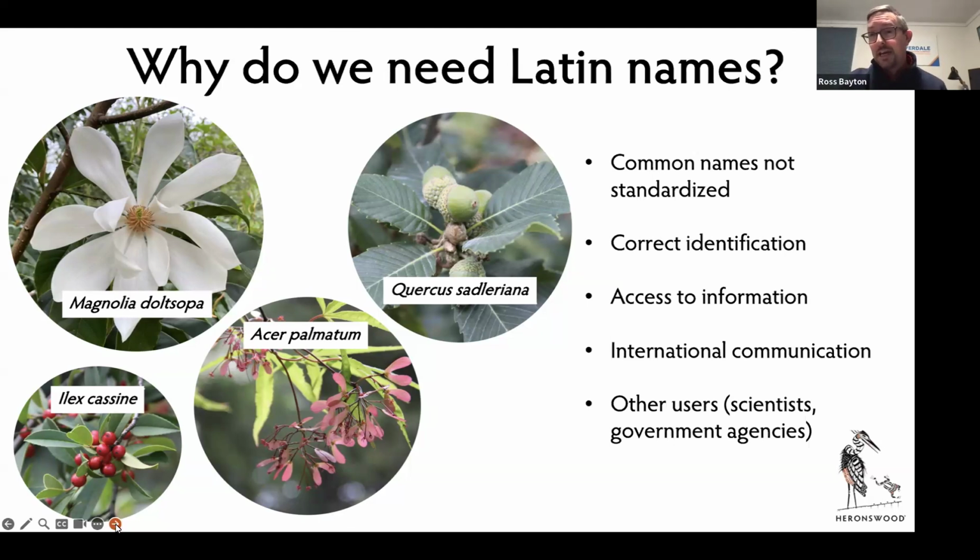It's also really key if you're trying to find information about plants. Whether you're searching in books and encyclopedias or you're online, having the Latin name means you're likely to get the relevant information about the correct plant and not any plant that happens to share some or all of that name.